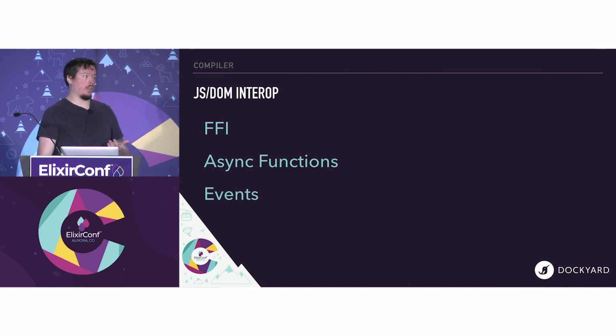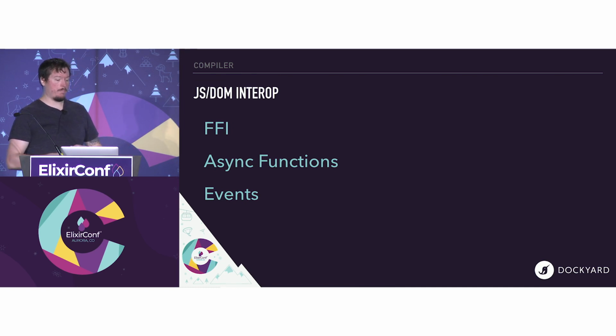So this has an impact on interop with the JS and DOM APIs. FFI is heavily impacted by the fact that you can't just pass arbitrary values across that barrier. In particular, you basically have to have translation routines written on both the WebAssembly side and the JavaScript side in order to do translation. Async functions are a little bit unique, particularly with the Beam, in that you have to pass a callback, but that callback has an arbitrary lifetime, so you don't know when to garbage collect it. So there has to be some extra boilerplate code that knows how to garbage collect those things, and know when it's done being used.